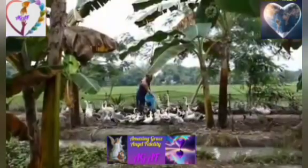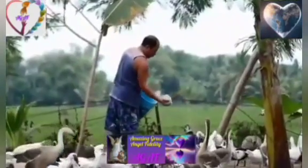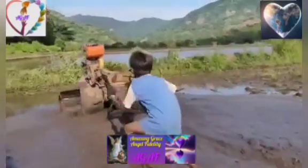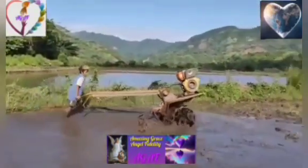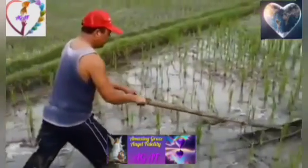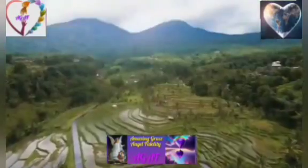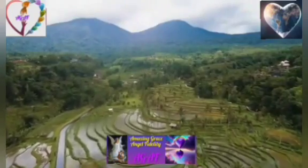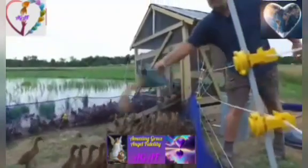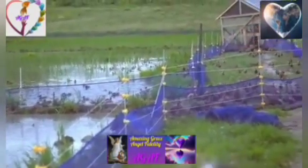Conclusion. Integrated rice farming represents a forward-thinking and sustainable approach to rice cultivation. By embracing diversity and fostering synergies among different components, farmers can achieve not only increased productivity but also environmental conservation and economic viability. As the world faces challenges such as climate change and the need for sustainable food production, integrated farming systems like this offer a promising solution for the future of agriculture.